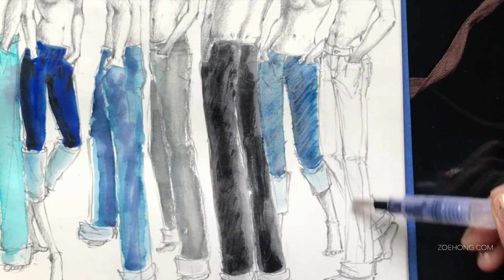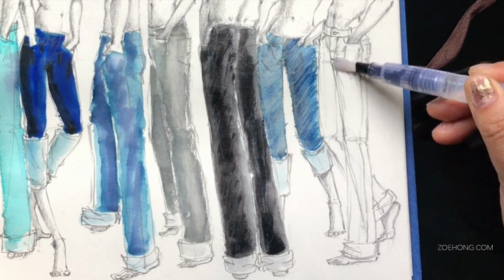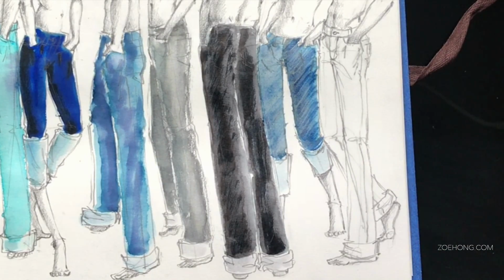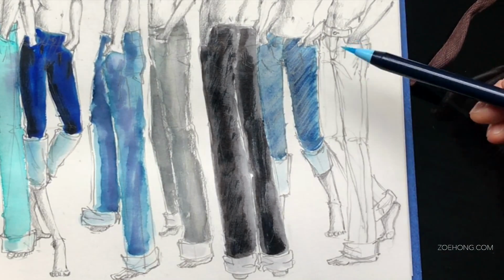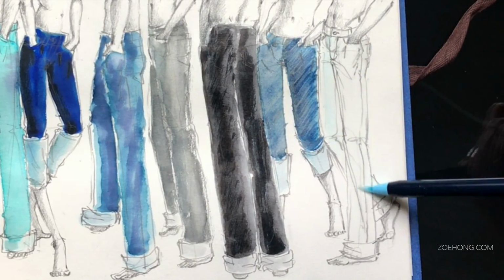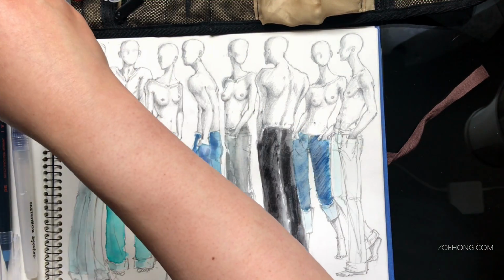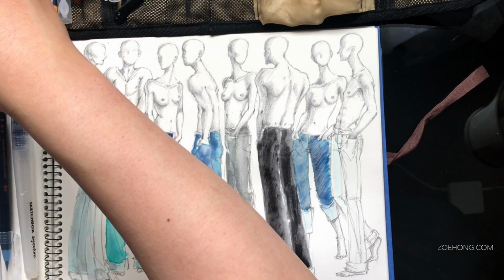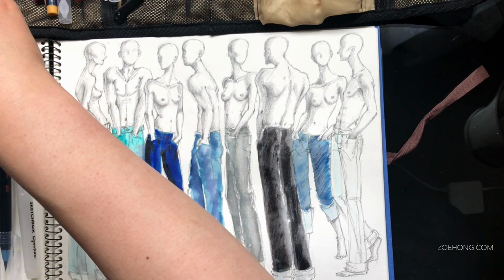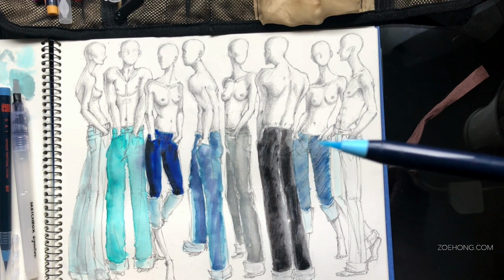With wet on wet, your paint is going to go wherever your water is. And I don't want my cuffs to be the same color. So notice I'm stopping the water right above the cuffs, laying down all this light blue. And now you see there's no more ink on the tip, so I have to let it use up the water so the ink of the brush pen can start flowing through again. And now it's blue again.